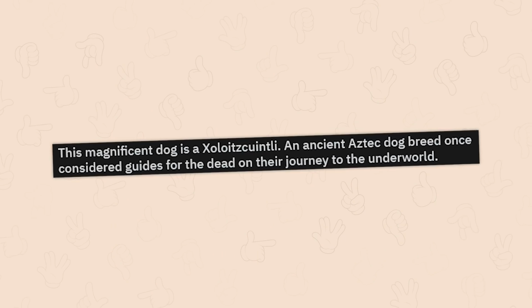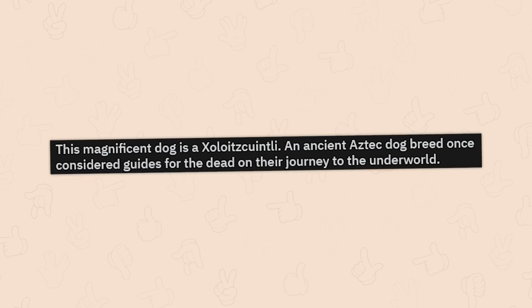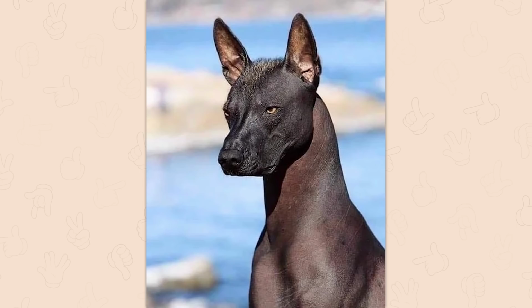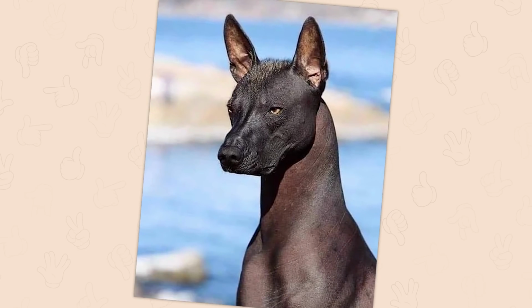This magnificent dog is an ancient Aztec dog breed once considered guides for the dead in their journey to the underworld. Oh, I can see why they were considered that. Good lord, what an intimidating thing.